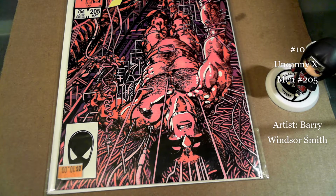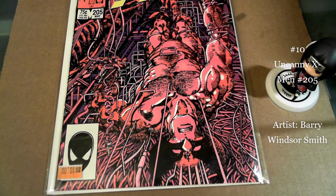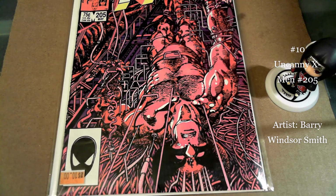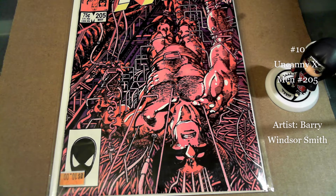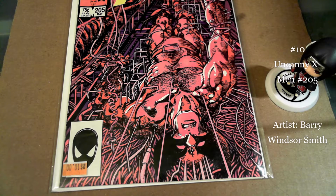story in Marvel Comics Presents number 72. This gives us a little preview of it, but it isn't the Weapon X program story. The origin isn't revealed until much later, but this is just a great cover of Wolverine undergoing this sort of experimentation. This sort of sets the stage for that program later.